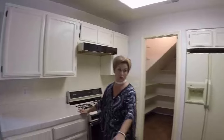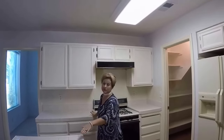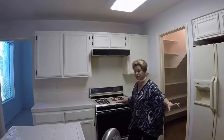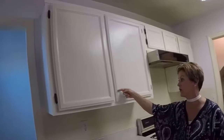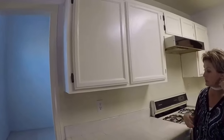Chrome or brushed like this? Is whatever the stainless steel stuff is going to be chrome or is that brushed? This is brushed. Okay. So it's going to be the stainless steel because we're going to do stainless steel appliances. So whatever matches the stainless steel appliances is what that's going to be. Sort of a brushed nickel. We'll call it a brushed nickel. Okay. So brushed nickel here, brushed nickel on your hinges.